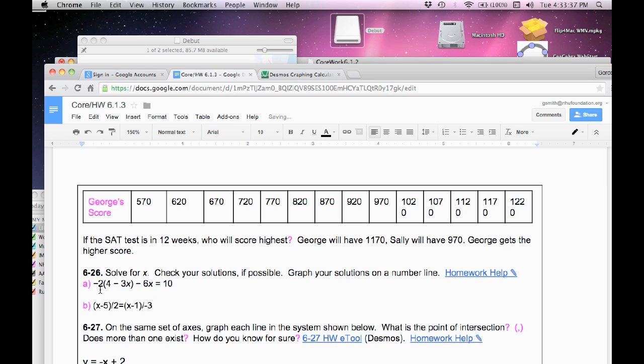So the first thing we've got to do is distribute this -2, which gives us -2 times 4, which is -8. -2 times -3x is +6x. And then it's going to say -6x because that's what's left. And that's going to equal 10.